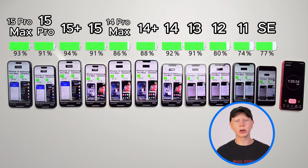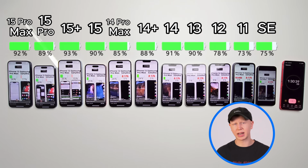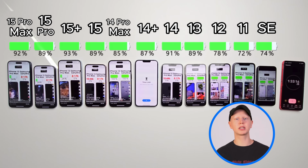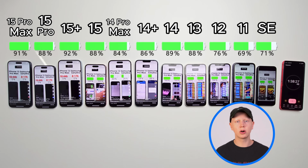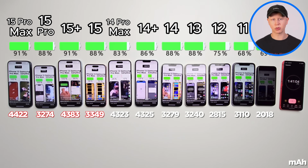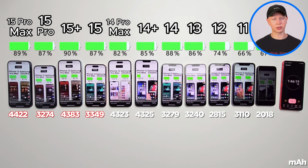They're all running the new iOS 17, which might affect battery life, but I wouldn't say that's necessarily the reason. The iPhone 11 is honestly just getting too old at this point. I mean, it was released 4 years ago, and the SE simply has a tiny battery. The iPhone 15s have the biggest battery ever on iPhone, but not by much, as you can see.